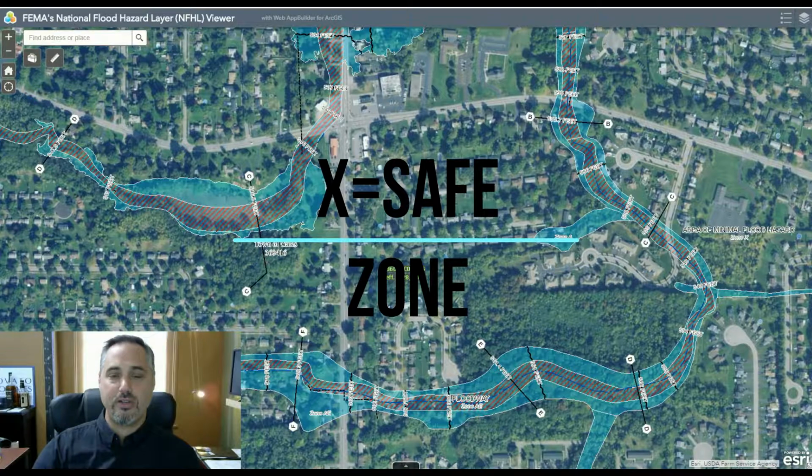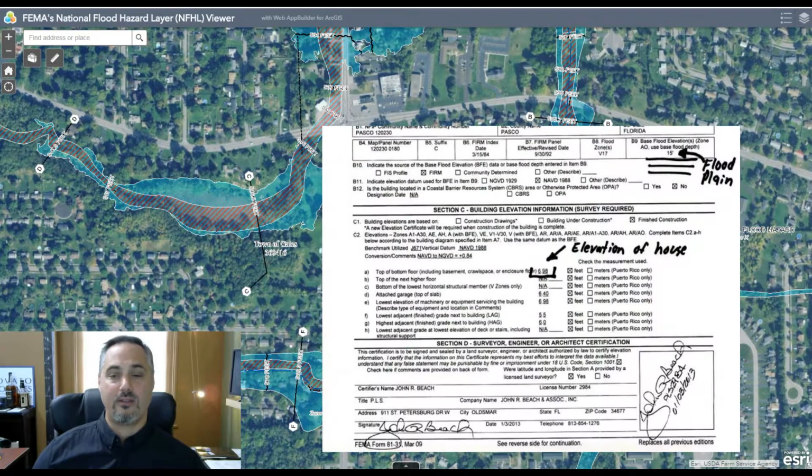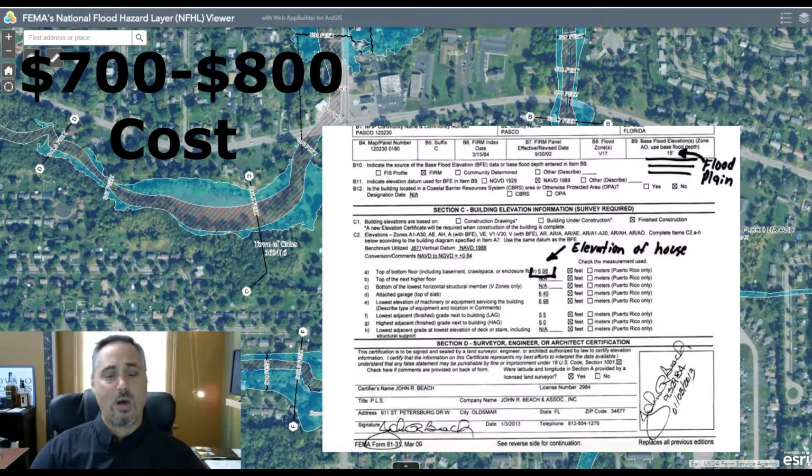Some of the things that you can do to offset or lower your flood insurance, if you feel like your property is elevated enough where it's not impacted by the flood zone, is you can obtain your own elevation certificate. This will specifically tell the flood insurance program how high your house is above the flood zone, and it'll lower your premiums. But there's a cost to that. It's typically $700 to $800.